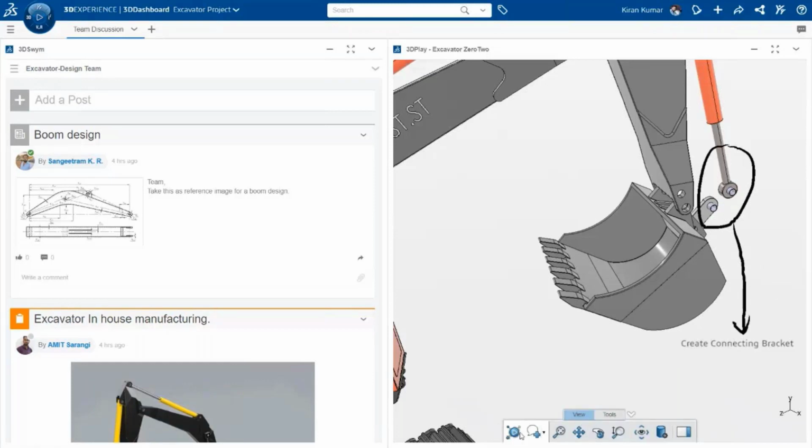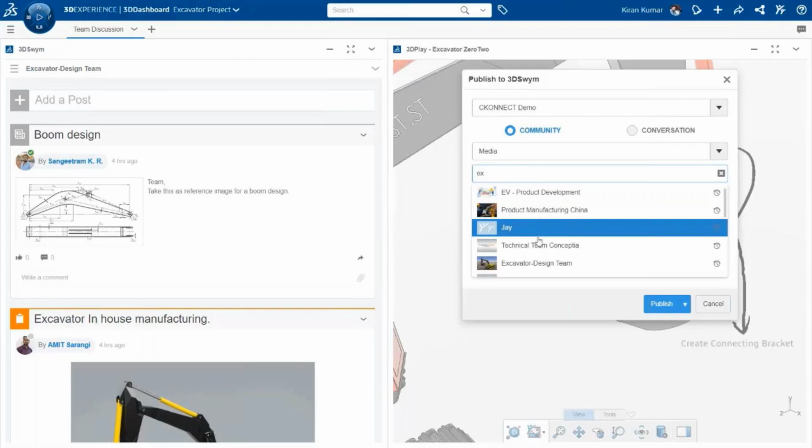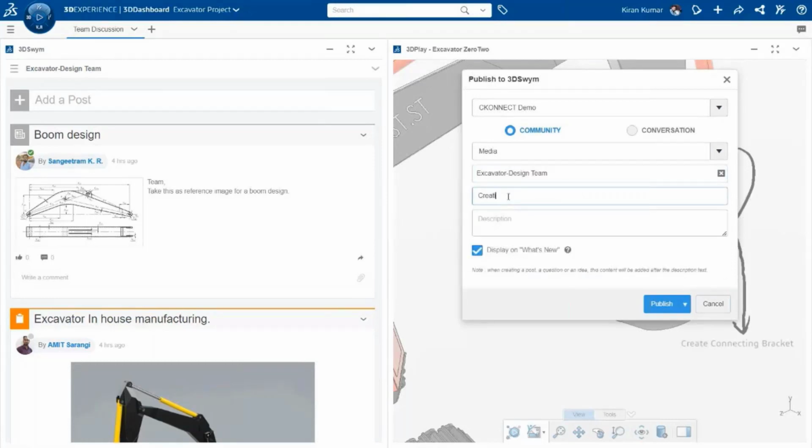Once you add annotations, you have the option of publishing directly in the same community. This left side is the community where all the teams can interact, communicate, send information, and share knowledge in one particular dashboard. After that, the manager creates a post saying you need to create a bracket, and you can give some description of what exactly the design team has to do.